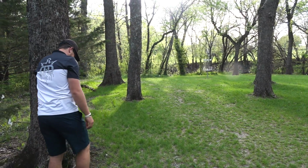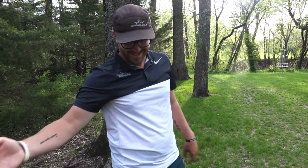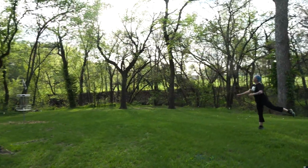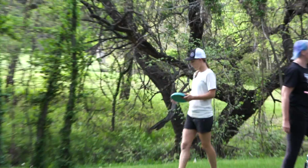Ooh, just a bit short. That's an ill-advised layup there. You're going to want to make it if you want to score better. So here's Mila for 4, 2 inches low. Great look.